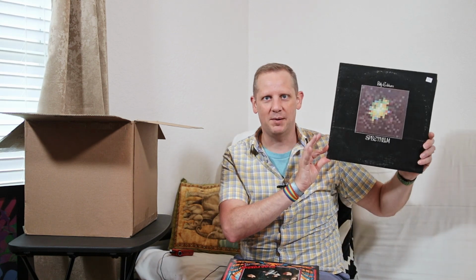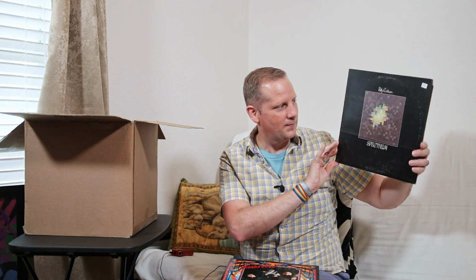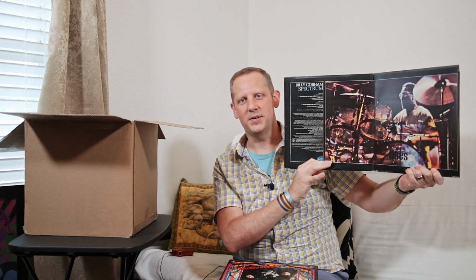Yeah. Here's one I've heard is really, really good. I still have not heard it, but I know I'm probably going to like it when I get to it. It's Billy Cobham's Spectrum album. I think Bill's Box of Sound, I think he's a huge fan of this album. So yeah, definitely looking forward to hearing this at some point.